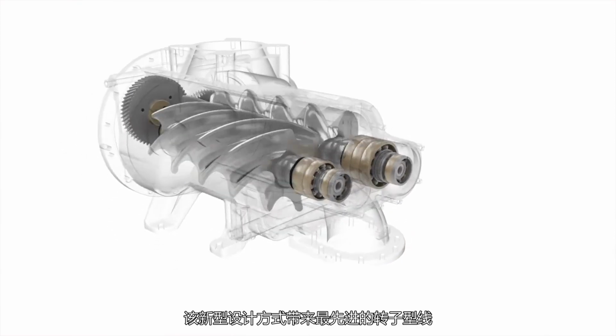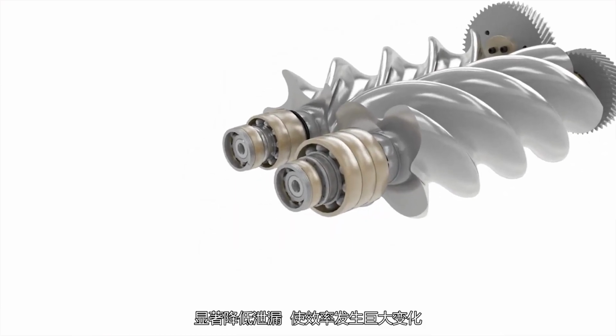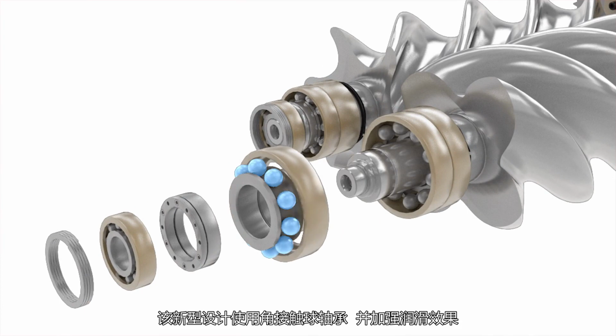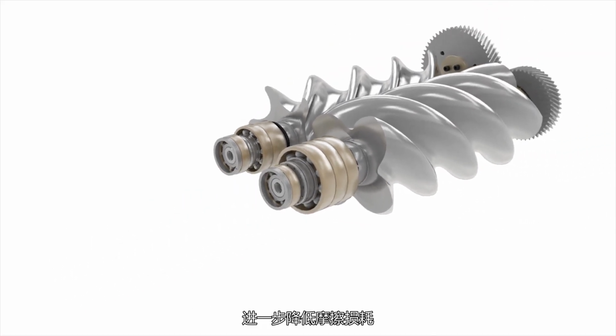This new design approach has delivered a state-of-the-art rotor profile that significantly minimizes leakages, resulting in a step change in efficiency. The new design uses angular contact ball bearings and enhanced lubricant distribution that further reduces frictional losses.